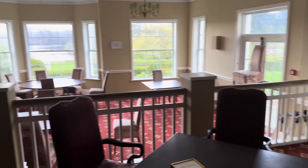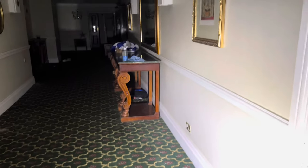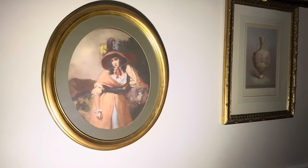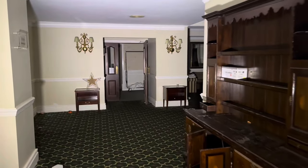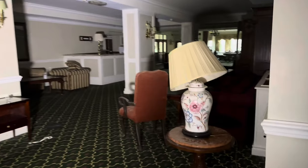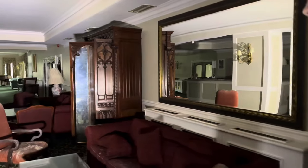No. As you said, mate, the wee lake for a few eating your dinner, that would be lovely. Something feels off. The paintings. Something just feels strange. It does. It's a very weird hotel. You don't just expect to be able to walk around somewhere like this, do you? I wonder why it closed down. I don't know. You just don't expect it, though.